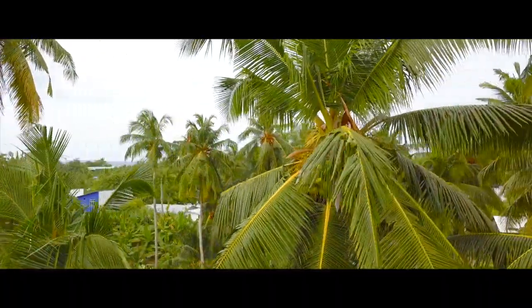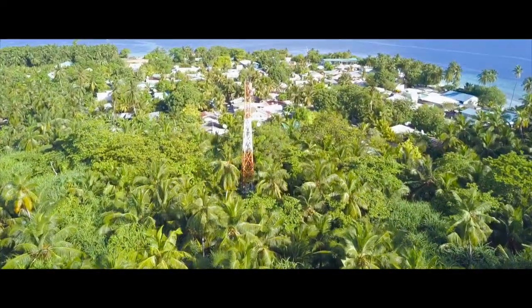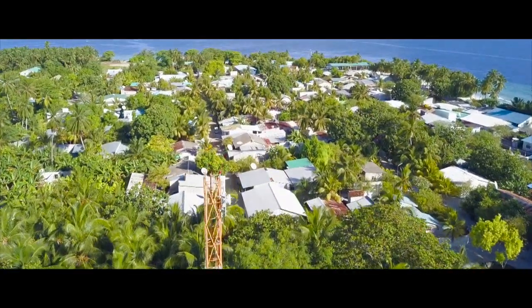The island's main growing crop is the coconut tree. 13,000-15,000 tons of coconuts are produced annually, which they value in food, but they also export.